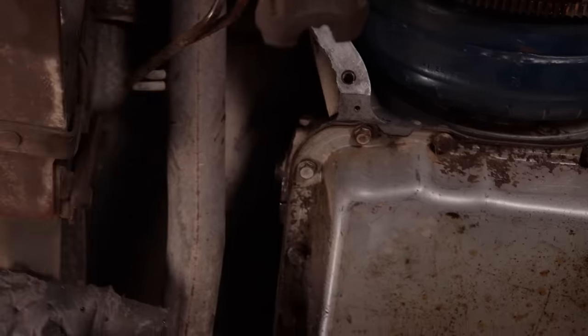One thing to remember when you're grinding welds on sheet metal is to always grind with the weld, not against it, because the weld's harder than the sheet metal. So if you go this way, you're actually just gonna take the sheet metal away instead of the actual weld.